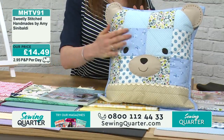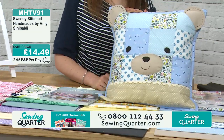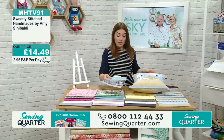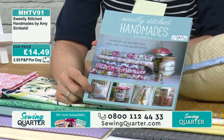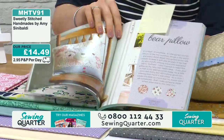How beautiful would that be for a baby's nursery? Or on your first bed, maybe if you could have the grandchildren to stay. So the book that one's from, in fact, it's on the front cover. Jess loves this cushion too. She was saying this morning in our prep meeting, oh, I saw that one, I love it. And I'll just show you the page where that is.